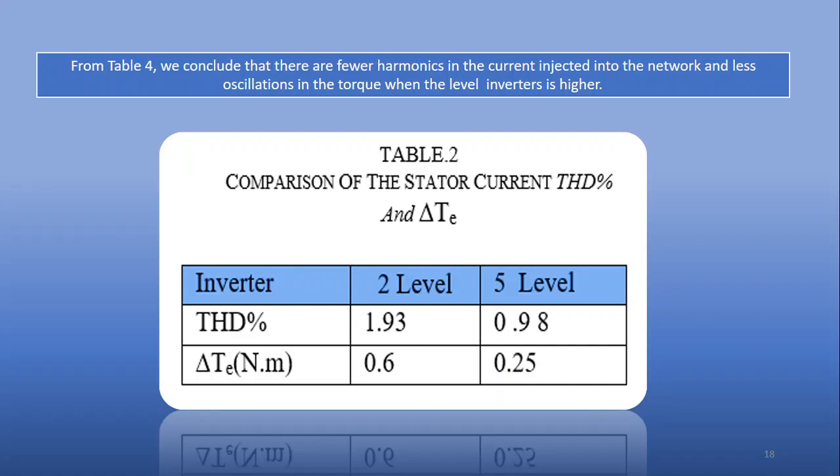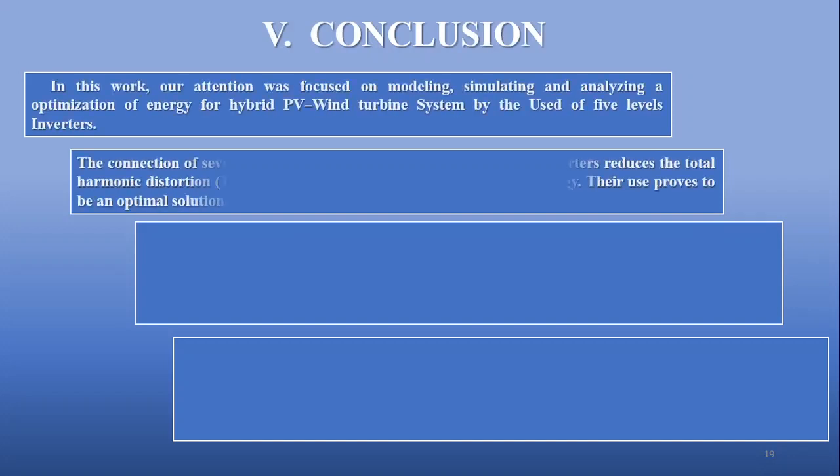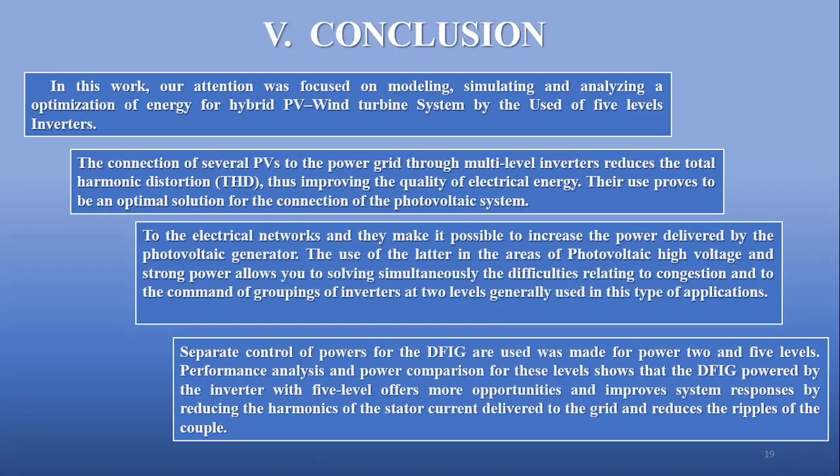In this work, our attention was focused on modeling, simulating and analyzing optimization of energy for the hybrid PV wind turbine system by the use of 5-level inverters. The connection of several PVs to the power grid through multi-level inverters reduces the total harmonic distortion, THD, thus improving the quality of electrical energy. Their use proves to be an optimal solution for the connection of the photovoltaic system to the electrical networks, and they make it possible to increase the power delivered by the photovoltaic generator.